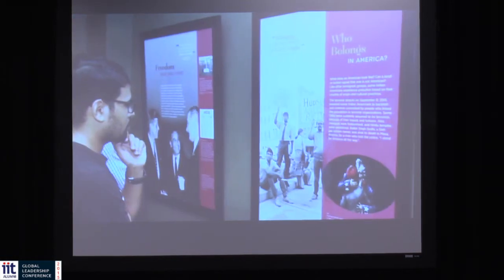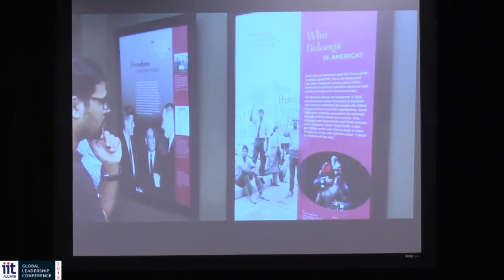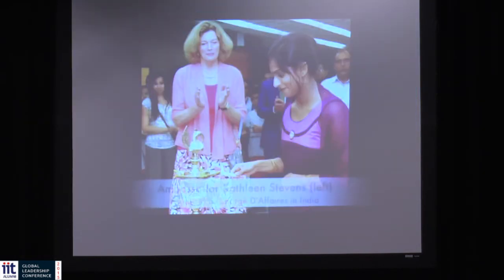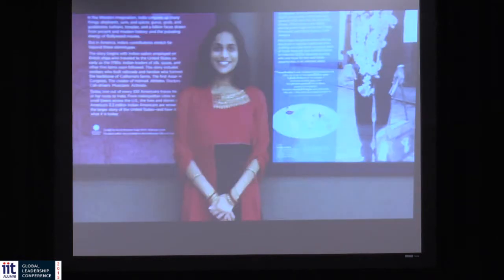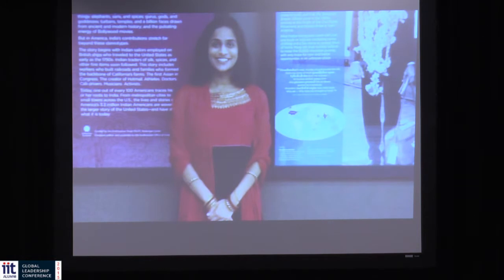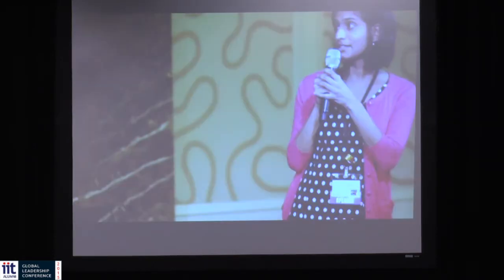The center serves as a place for visitors to learn about American history, culture, and values, as well as opportunities for studying and working here. At the exhibition's opening reception, Ambassador Kathleen Stevens and I lit lamps, a tradition to mark auspicious occasions in India. As I posed for photos, I wondered about my role as cultural diplomat. Was I supposed to be simply showing the exhibition panels to visitors and recapping its content to reporters? Or was there something more?